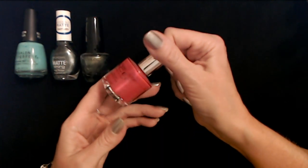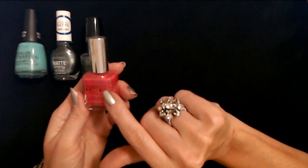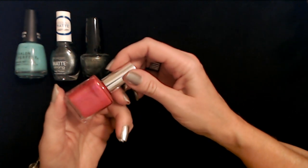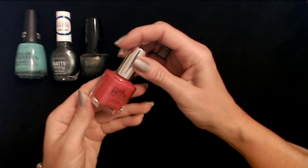Now, this has been one of my favorites for a long time. But again, this is Pure Ice, which I've had trouble finding. And this is Free Fall, a really cool hot pink nail polish. And it has a little bit of a metallic sheen to it as well.